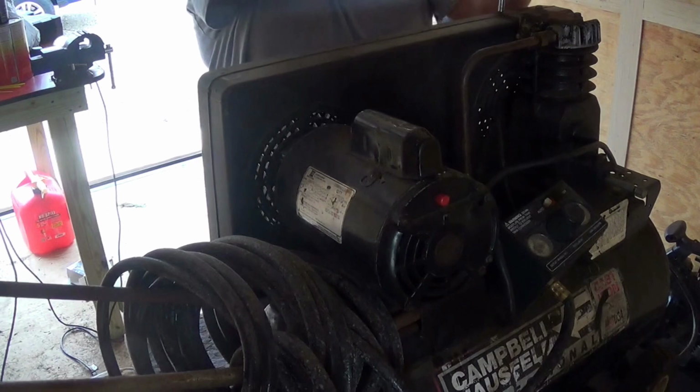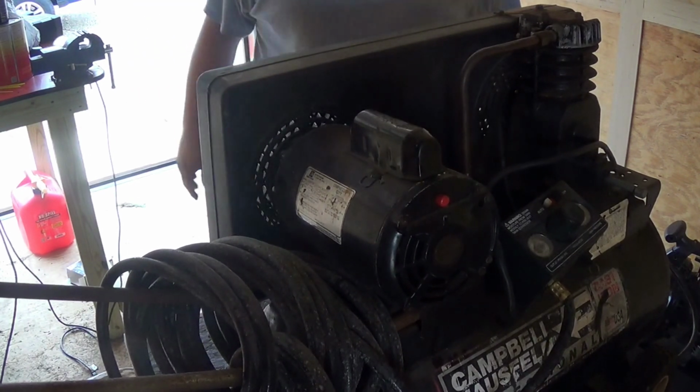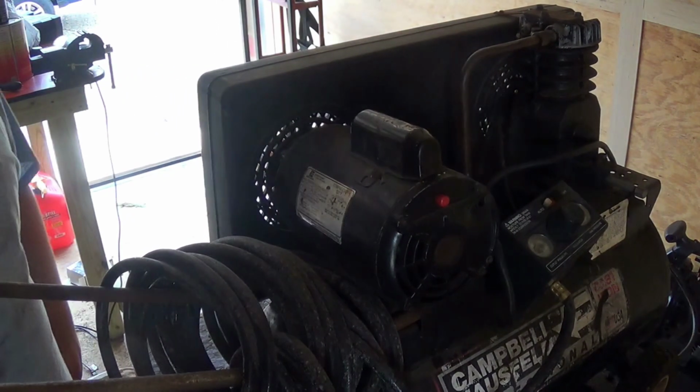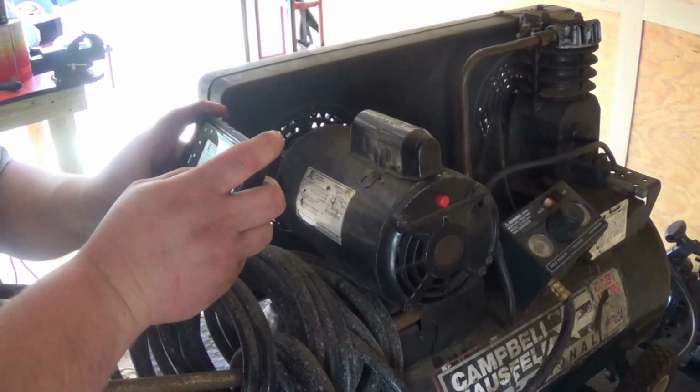Alright, I'm going to go ahead and hopefully remember that I did this. I might take a picture of the model number on this motor too, see if I can find a replacement.